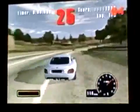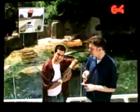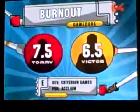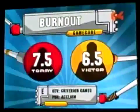It's just not revolutionary. It doesn't have the depth or the staying power that some of the other racing games out there have. I'm going to give it a 6.5 out of 10. I give it a 7.5.